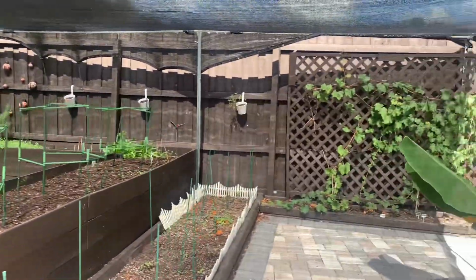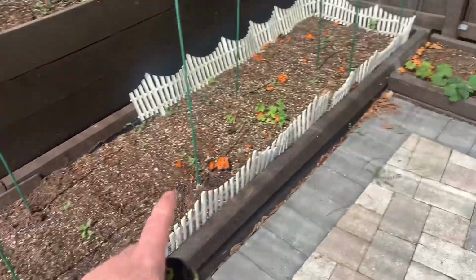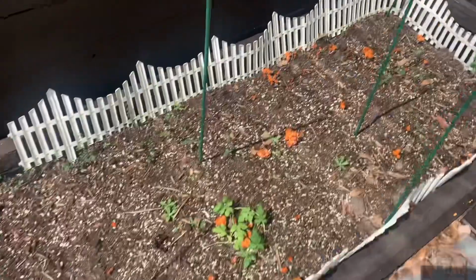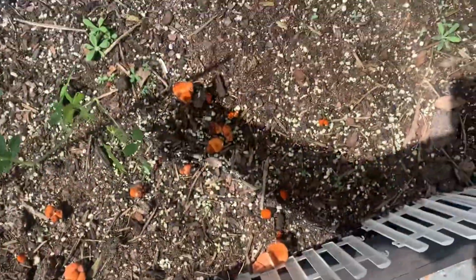Okay, you guys, so now we are in the middle of August. This is how everything looks currently. I need to come through here and weed out the weeds and these other mushrooms. Definitely get those out of here.